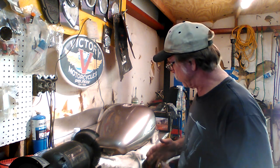Together. Now the real question is going to be those little rubber seals where those two studs came through for the fuel pump and pickup tube, and I reused the rubber. It felt fairly soft, like it would still seal okay. We're going to find out.